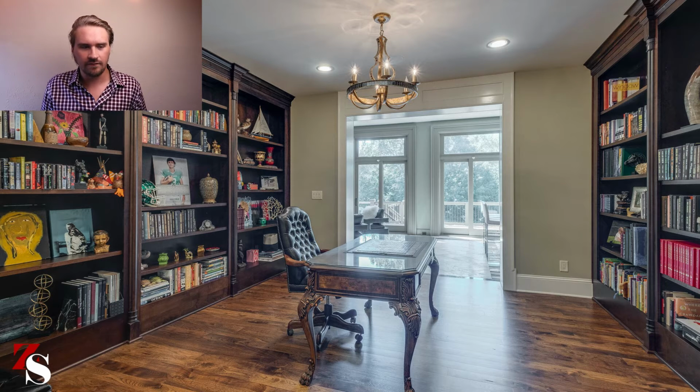You could make an argument for removing some of the clutter, but when you see this, I think your first impression is, wow, that's a beautiful office with beautiful space for your books, for your memorabilia, a beautiful space to spend time working. And that's, I think, the correct conveyance of the office and the correct decision when listing the home.